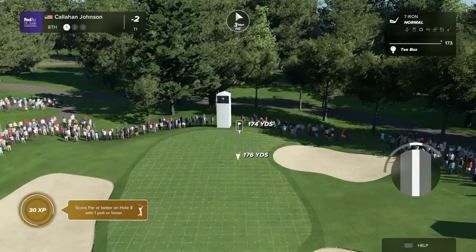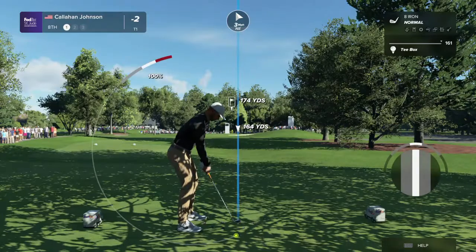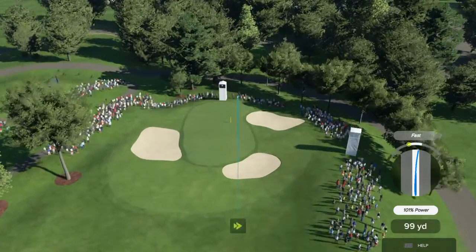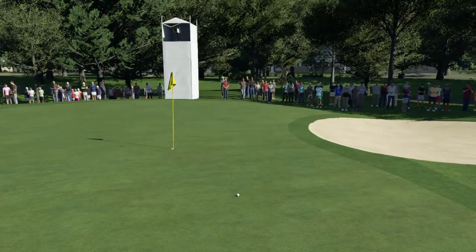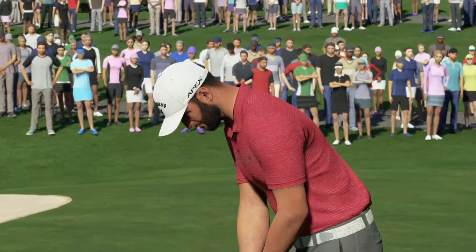The eighth hole at TPC Southwind is a really nice short par three measuring just 164 yards. This green has been recently contoured, so accuracy or distance control off the tee is paramount. John Rahm watched that one all the way. Great approach shot. This player is definitely upping the pressure in this rivalry.